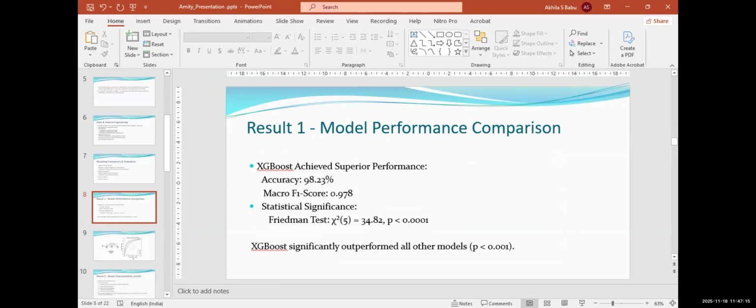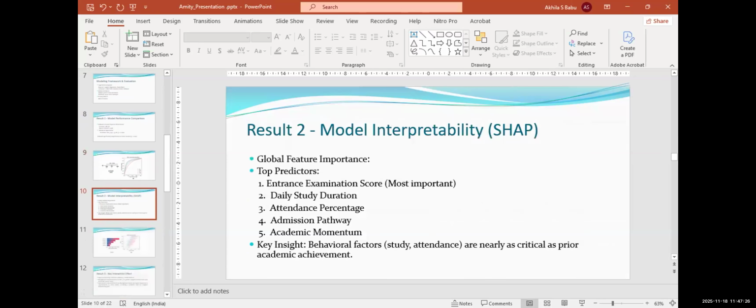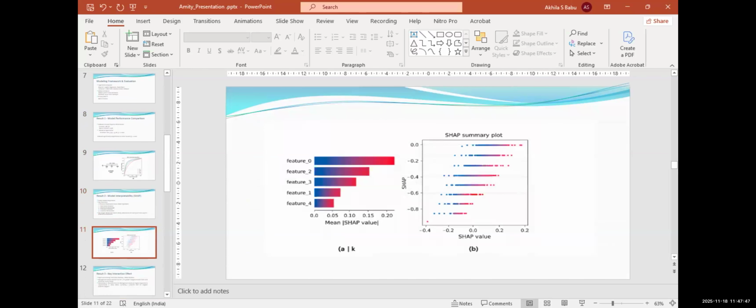Then we got the result such that while predicting with the help of XGBoost, we got 98.23% accuracy. And the graph is shown here. In addition to the admission quota, we have studied other attributes of the students, whether they depend upon their daily study duration, attendance percentage, admission pathway, and academic momentum. We tried to analyze how the other factors are influencing their continuous performance. That was our main motive of study.